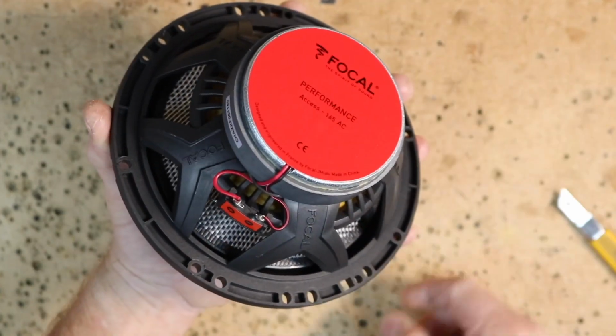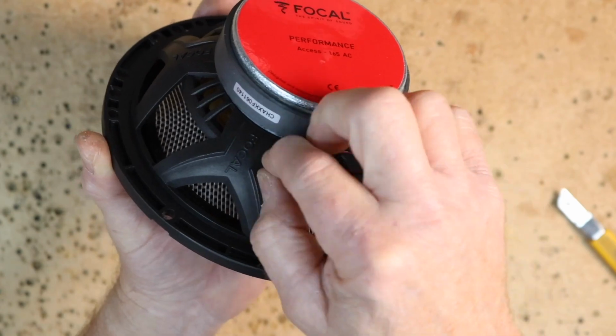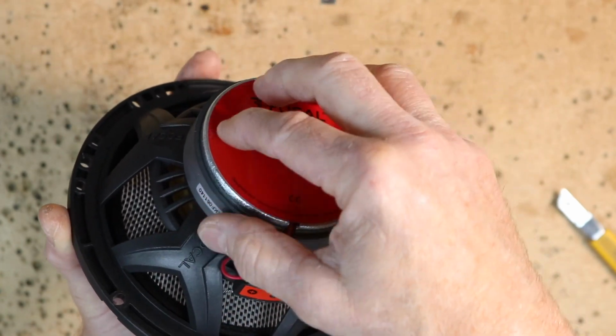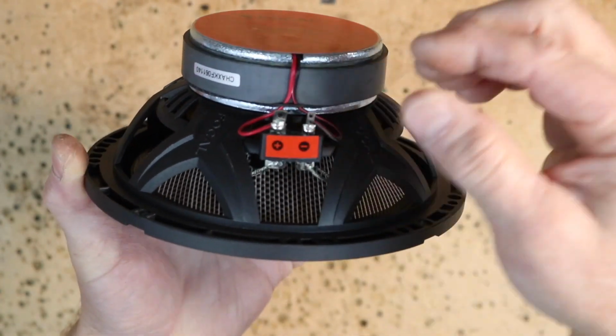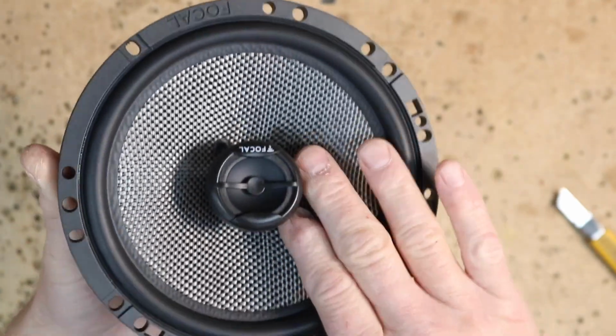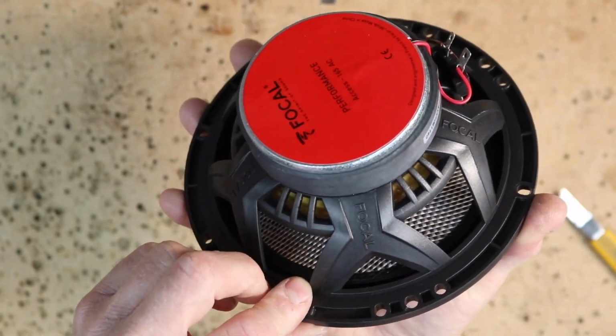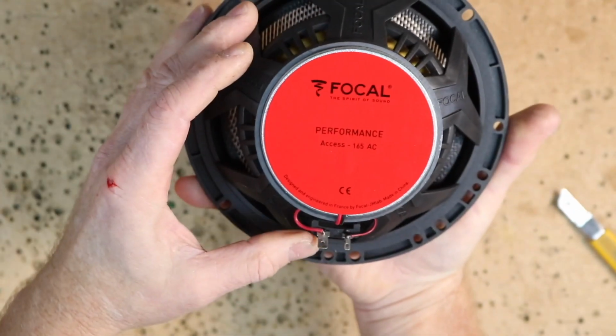It is a bi-ampable speaker if you would like to. That's what these wires here are for. You can either snip them here and wire in an amplifier just to the tweeters, or go full coaxial onto the inputs here. It uses a woven style cone, a metal tweeter. The basket is made out of a composite, and as you can see, it has a decent sized magnet.